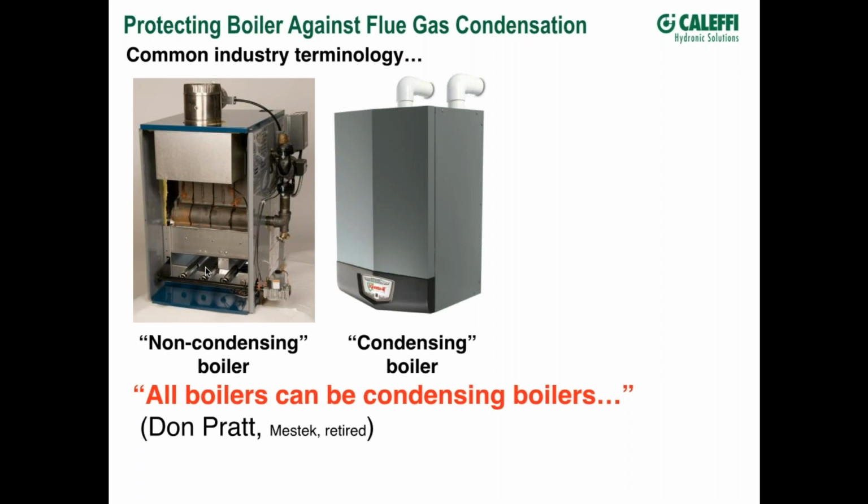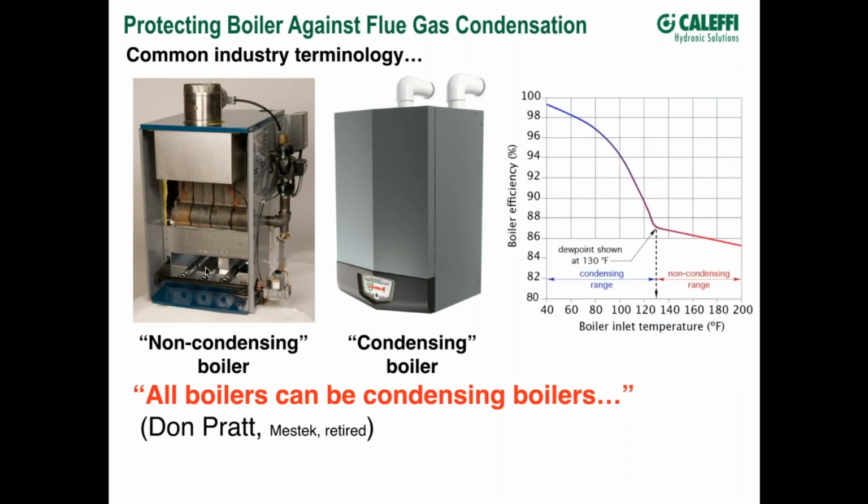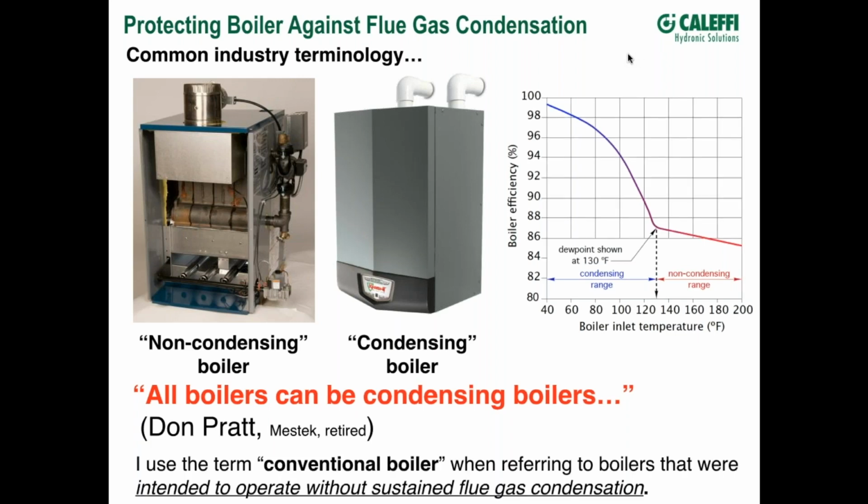And so, of course, a lot of eyes were rolling, like, what does he mean by that? Well, what he means is pretty simple. If the water temperature coming back to the boiler, for whatever it's connected to, causes the surfaces that face the combustion chamber and the flue gas passages in the boiler to be below the dew point of those exhaust gases, they are going to condense. And this is a graph, the source of data on this graph comes right out of ASHRAE. It shows that dew point on a gas-fired boiler, a typical rule of thumb, is about 130 degrees.